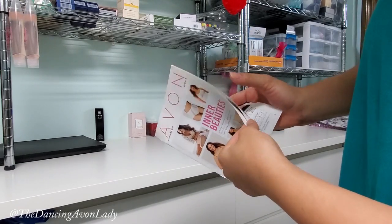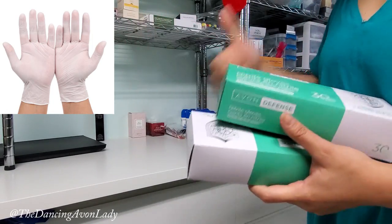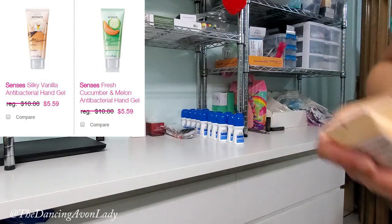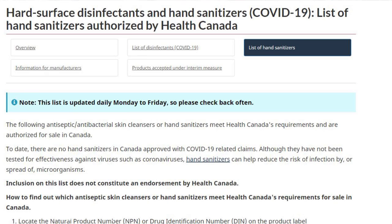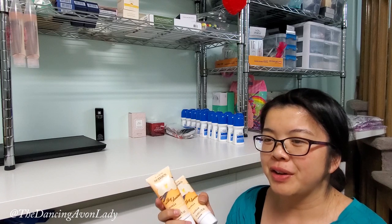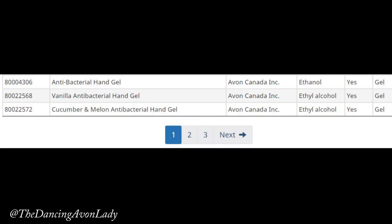I heard that they're really, really comfortable. Gloves. Able to get a couple of boxes, so yay, Avon's defense line. Hand sanitizers. These were actually on the Health Canada website. They have the ingredients that have been approved to, I don't want to say fight COVID, but to disinfect, I guess. Anyways, they're on the Health Canada website, and it actually says Avon, and it's both the vanilla one and the cucumber melon one.